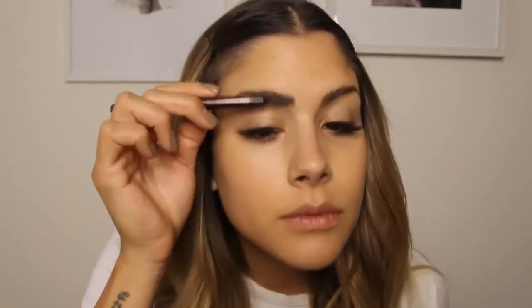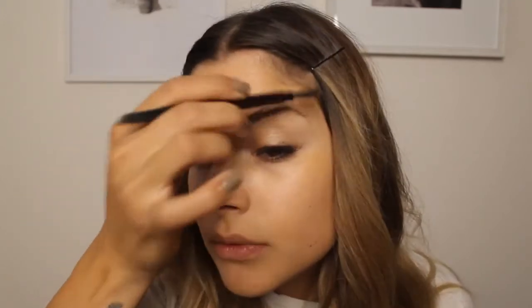So now I'm going to go in with the brow lift in the shade Supermodel. Start underneath the brow and work on top. I am obsessed with this product. If you have no brow hair, this is great because it's going to create more of a subtle effect, and it's angled, so it's super easy to use. Again, I'm going to go in with the other side now.